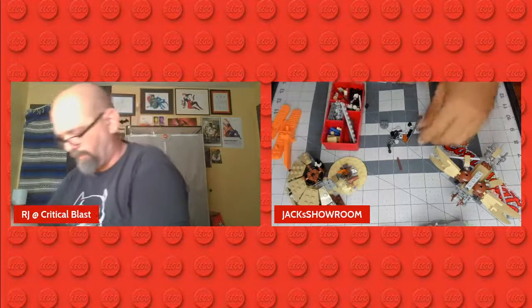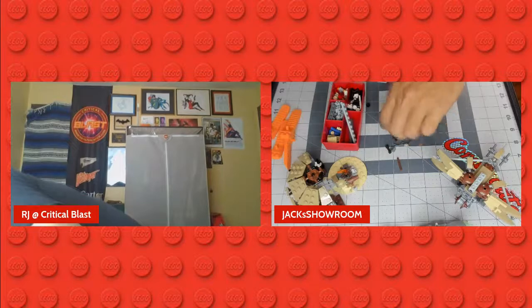And then what I'll do is I'll just go through, and I don't really have much for organizing. I just put colors right now. Colors together.